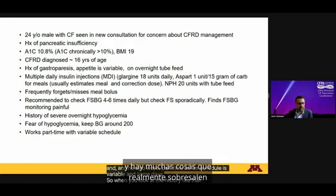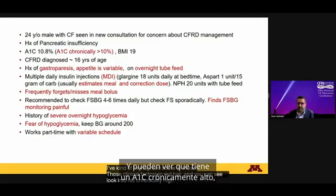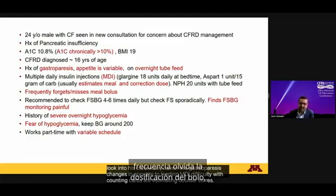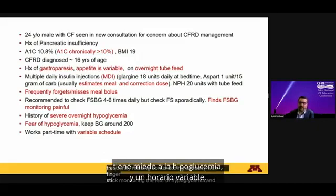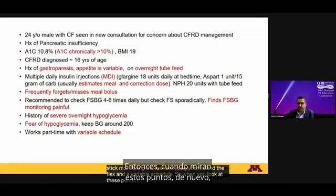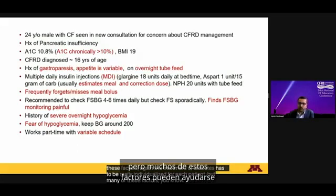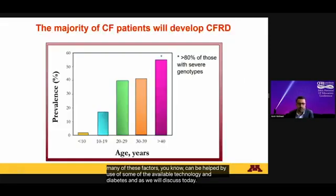So when you look at a history like that, there are several things that really jump out at you, and I've highlighted some of those clinical factors in red here. You can see his chronically high A1C, gastroparesis, changes in appetite, tube feeding, MDI, difficulty with counting carbs or estimating bolus dosing, frequently missing bolus dosing, difficulty with finger stick monitoring, fear of hypoglycemia, and a variable schedule. These are not uncommon scenarios. The treatment of diabetes has to be really individualized for each patient, but many of these factors can be helped by use of some of the available technology in diabetes, as we will discuss today.